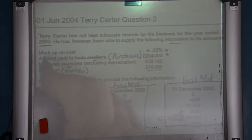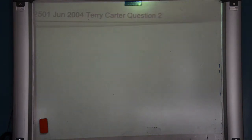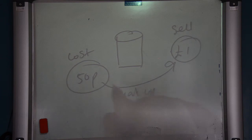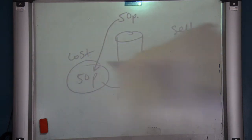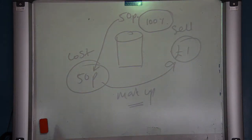Now remember, markup is what you add on to the cost of an item you bought. Now in the lesson, do you remember when we did our can of Coke? Here it is here, all right? It cost me 50p when I bought it, that was the cost price. And then if I sold it for £1, that's my selling price, the difference was what we called markup. It's what I added on. Now, in this question, how much did I add on to my cost? Well, I added on 50 pence. But what is that as a percentage of your original cost? It's 100%. My markup is 100%. It's what I've added on to the original cost price.